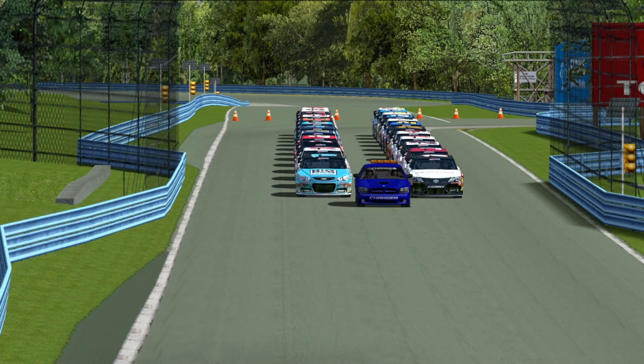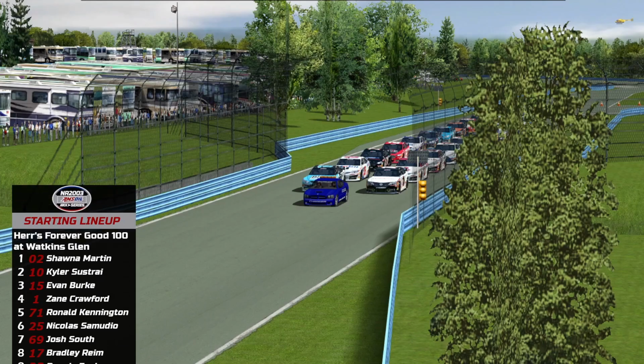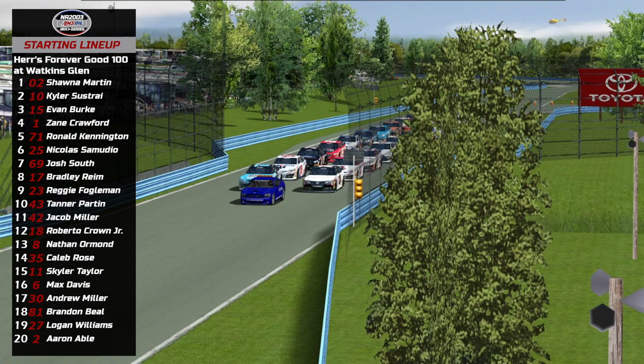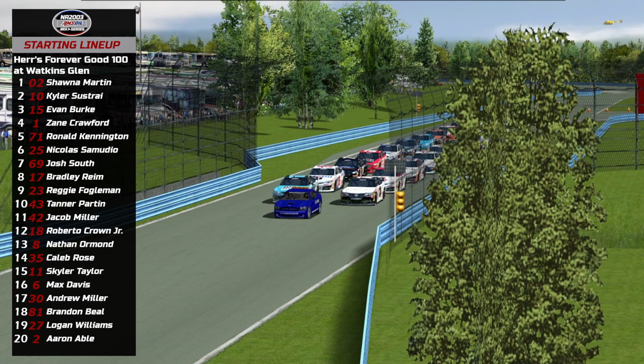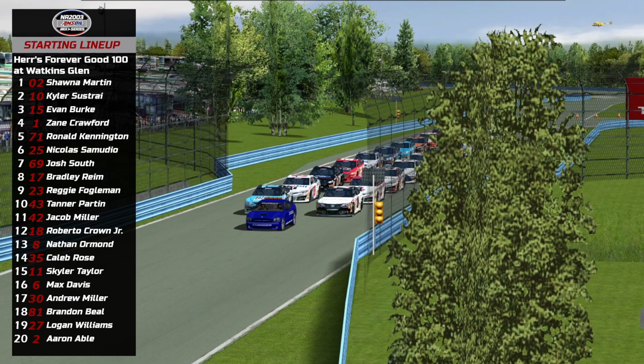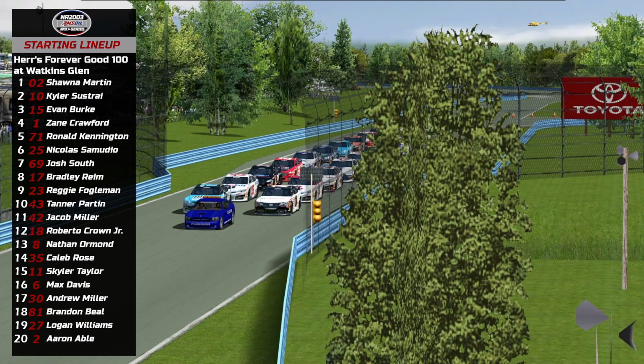Have to see what happens here today at Watkins Glen for the only road course race on the season, but it is the last driver in points, Sean Munn, with her first pole on the season in this number 02 machine, and alongside it is the number 10 of Kyler Sutstry, and row number 2 is the 15 of Evan Burke, and the number 1 of St. Crawford. Row number 3 is the 71 of Ronald Kennington, and the 25 of Nico Samudio, who pulled a last lap pass last time at Pikes Peak.